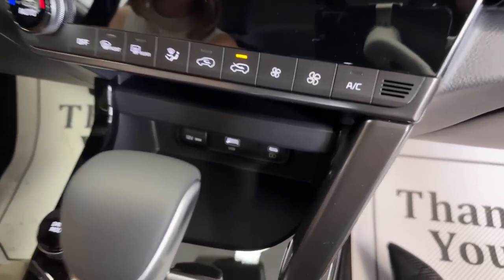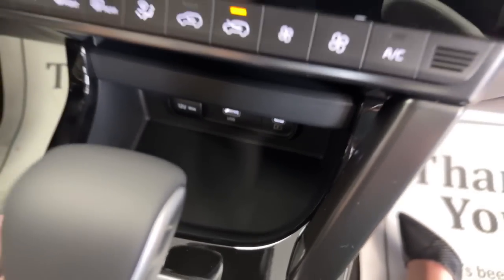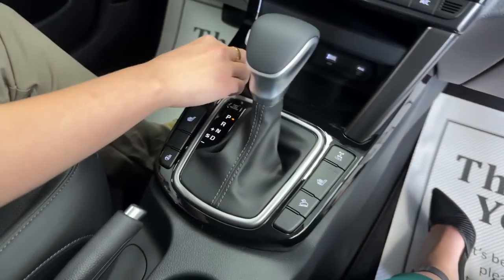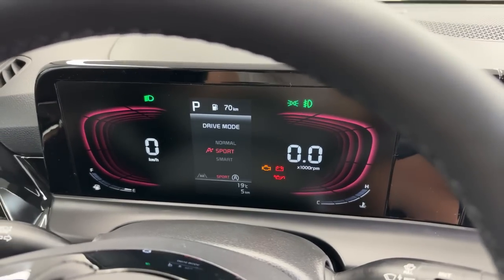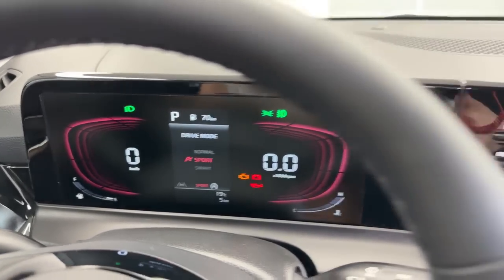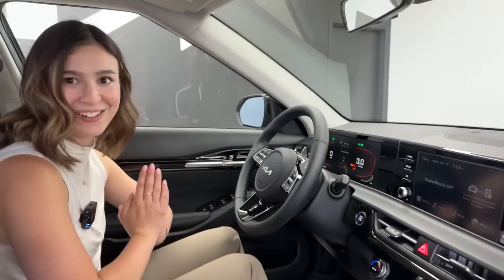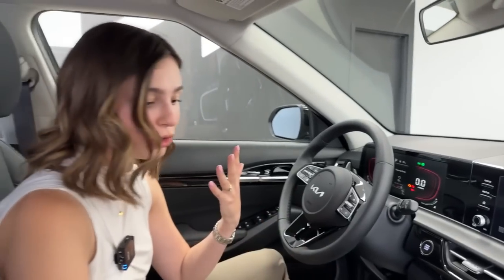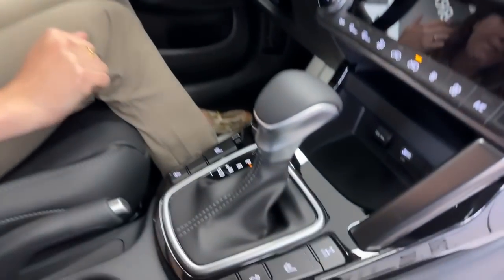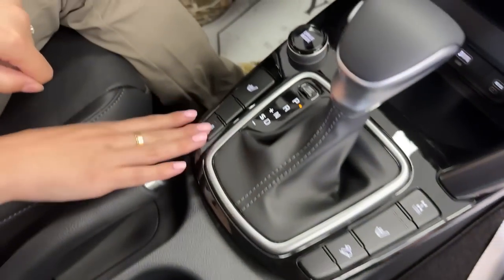Underneath is where you're going to have your USB and USB-C ports, so it's nice having both. Your different drive modes as well. We have three: normal, sport, and smart. Oh, let me get that. There we go. So now it's in smart, normal, and sport, and they do change the color of the display as well, which is always a fun touch. It's always in the details for me. I'm very much a detail-oriented person. This vehicle, as Gabby said, is all-wheel drive, so you have your locking differential, your heated seats, hill assist, and also your heated steering wheel.